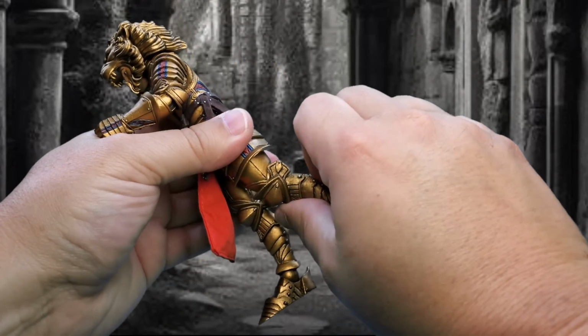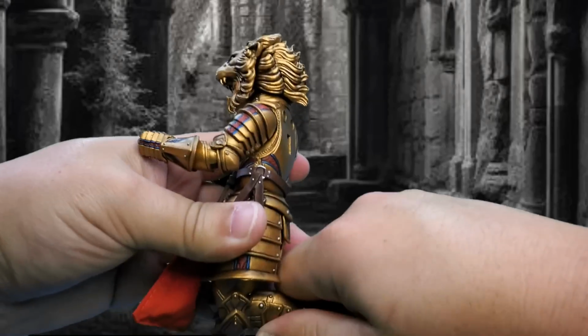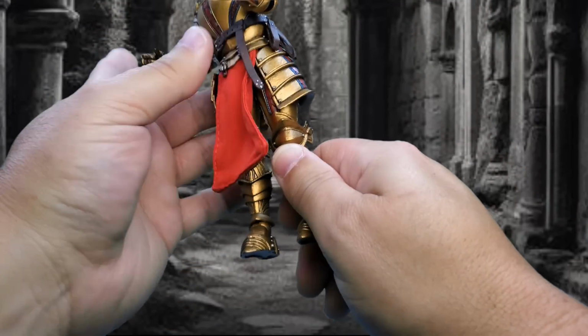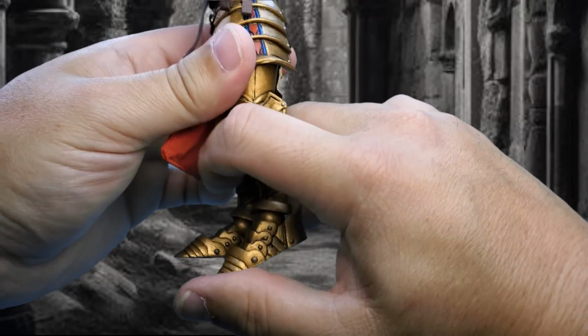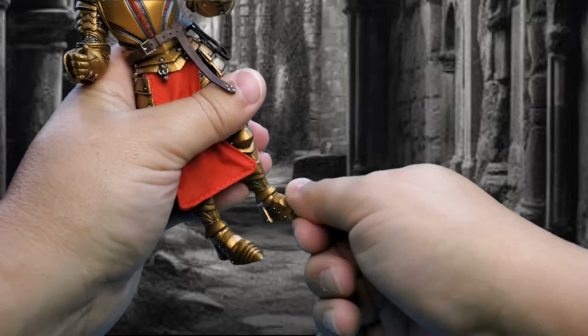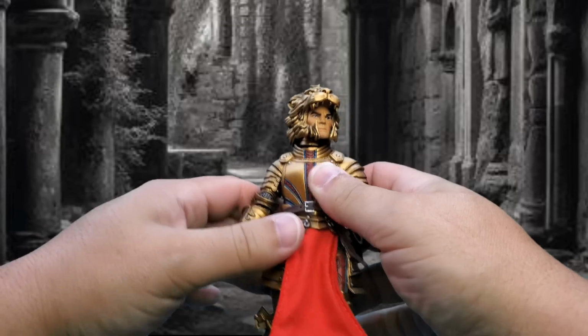Single hinge and swivel at the knee. Knee swivels around 360 degrees and gives you that much bend. And then at the ankle, tilts down that far, tilts up that far, and forward facing pin for rocker.